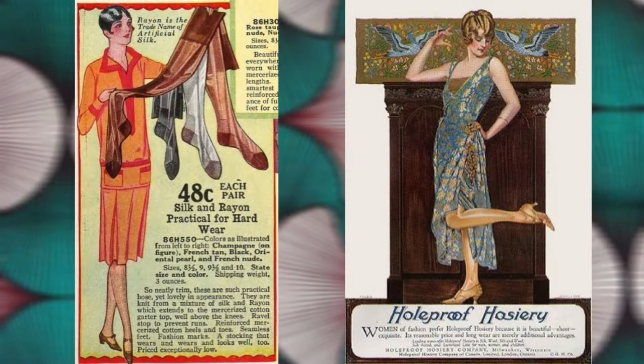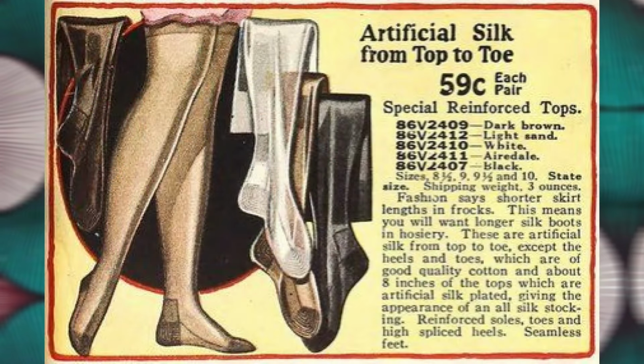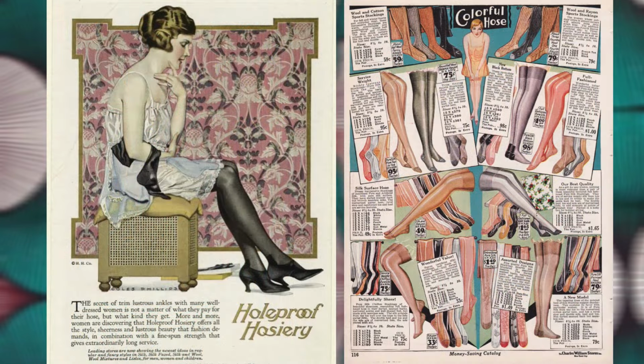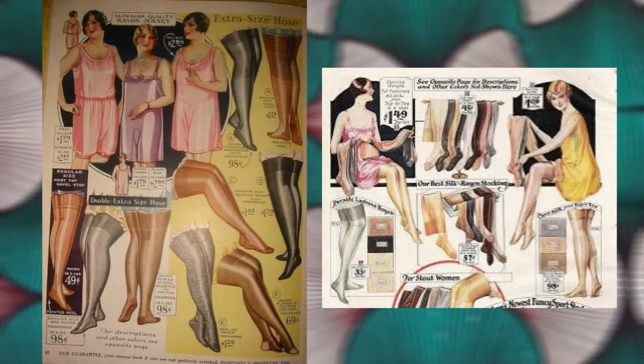The next step down was rayon. Rayon had the breathability of cotton and the beautiful sheen of real silk, but obviously much more affordable. The problem was that rayon was just a bit too shiny, so women had to powder them to make them look more like real silk. So while it was more affordable, it still was not the most practical option if every time you wore them you would have to powder the lower half of your leg.